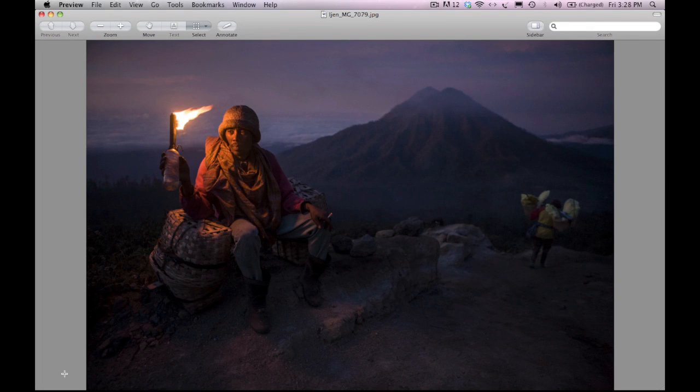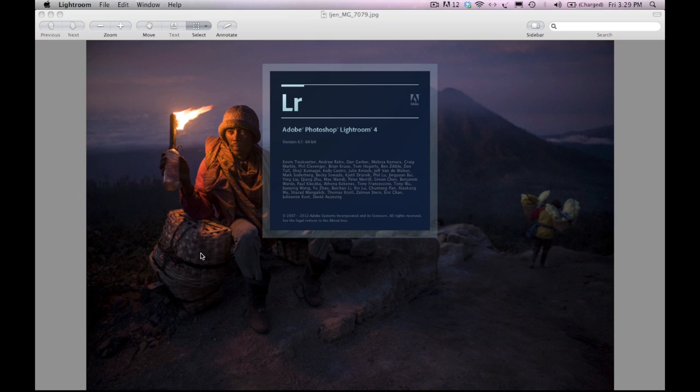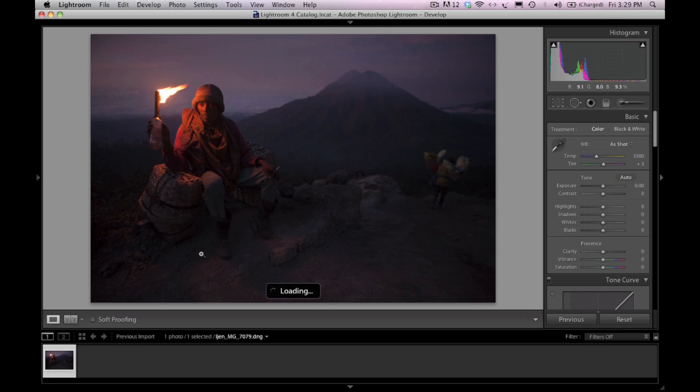But to me, virtually no photograph is complete until it's been post-processed. I do most of my post-processing in Lightroom, so let's go into Lightroom and have a look at what I've done with this photograph. Rather than work in reverse order and deconstruct the image, I'd like to take you through the steps that I actually did in order to create the photograph that I ended up with.